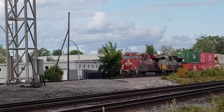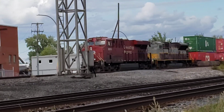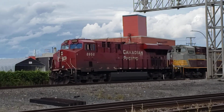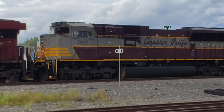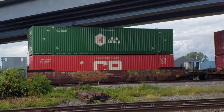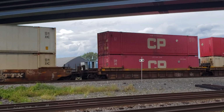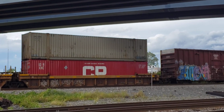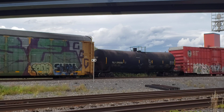Looks like it got a CP train headed east, and it's got a special locomotive on it. Look at that. SD70ACU in the nice CP colors. August 30th, 2022. Looks like this one's got more mixed freight than double stacks.